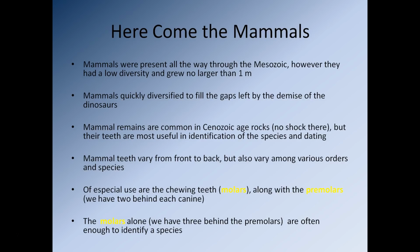So mammal teeth vary from the front to the back, but they will also vary among the various orders and species. Of special use are the chewing teeth, the molars, along with the premolars. If you run your tongue around inside your mouth, you'll feel your incisors at the front, you'll feel your canines, the pointy teeth, and then behind the canines you have 2 teeth that are slightly molar-like but also slightly pointy. Those are your premolars, and then behind your premolars you should have 3 molars. The molars alone are often enough to identify a species, and each species will have slight variations in especially the molars and the premolars in a lot of cases.